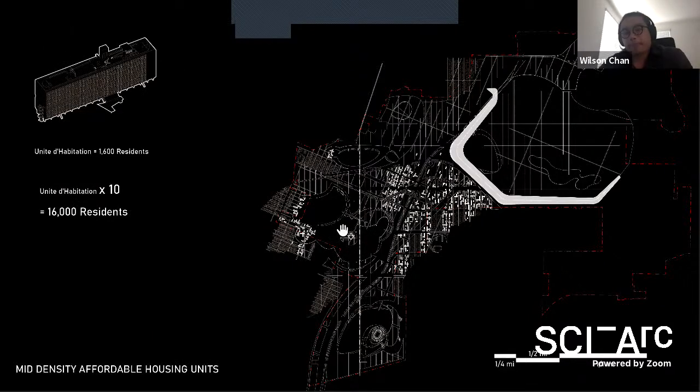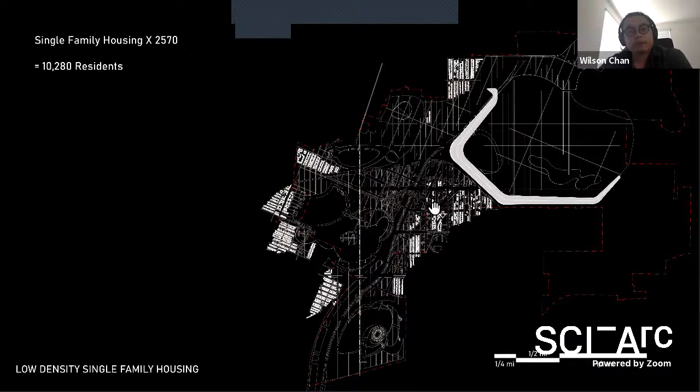But at the same time, there will still be different housing that would use vehicular transportation as well, such as affordable housing units around the perimeter of the project, and also by where the grid and the freeways are, and also just smaller single family housing units, which is an extension of the existing city fabric, and also helps to increase the area and the density and the population of the surrounding city.